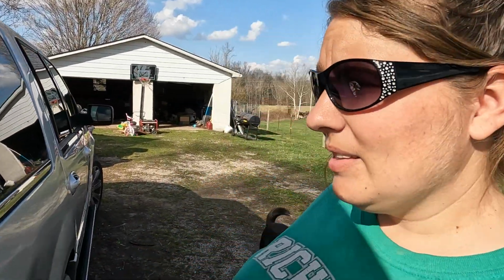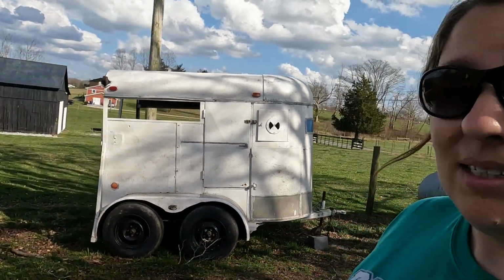But let's get this feed unloaded. Get some goats fed. They did not get breakfast this morning, so they're not happy with me. As soon as I start loading feed, they're going to be noisy.